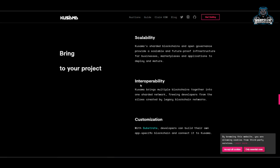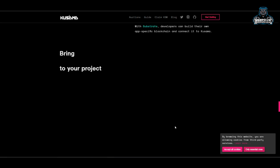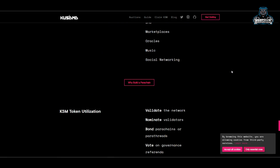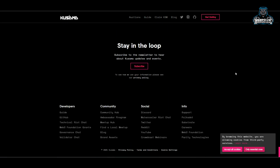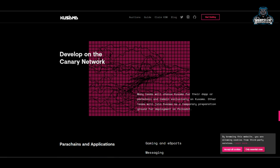There's that word again: interoperability. Kusama brings multiple blockchains together into one shared network, freeing developers from the silos created by legacy blockchain networks. Customization: with Substrate, a developer can build their own app-specific blockchain and connect it to Kusama. Big things going on here. Develop on the Canary network. There's so many things going on here with Kusama, but we only have a little bit to read.